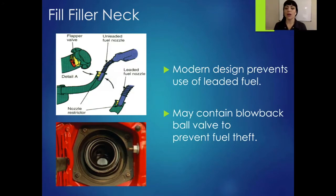So way back in the day, we used to use leaded fuel for a number of reasons, to control volatility. It actually helped act as a better cushion for our valves and valve seats and things. But it's really bad for your catalytic converter, and it has a tendency to eat up oxygen sensors as well. Both things we really need, especially if we're going to pass smog and continue to be efficient. So we don't use leaded fuel anymore.